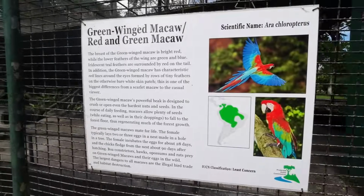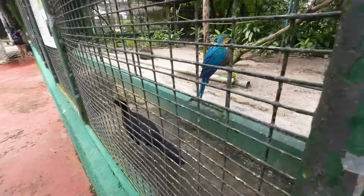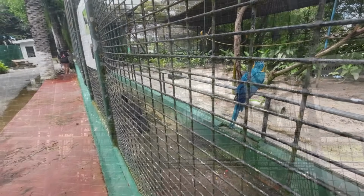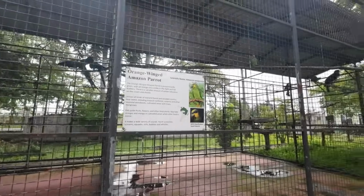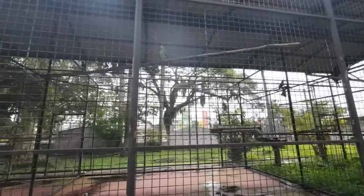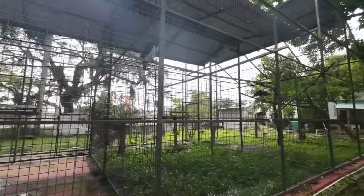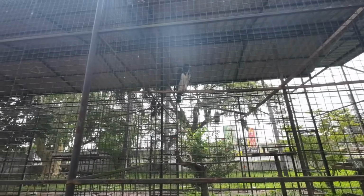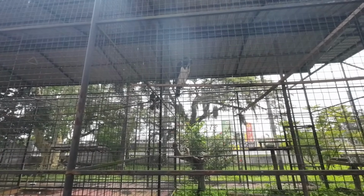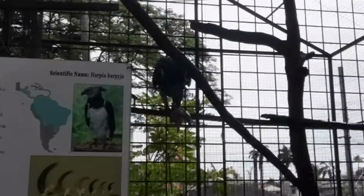All the birds and the macaws, and over here some macaws and the orange-winged Amazon parrot. Just a chill little fella. And here is the big man of the jungle, of the skies, the harpy eagle. We got one over here going to town on some lunch.